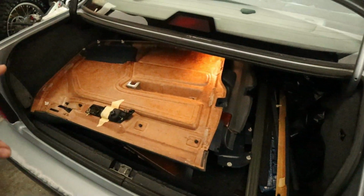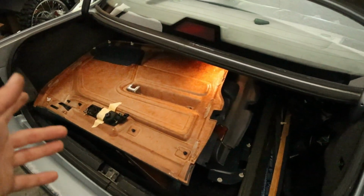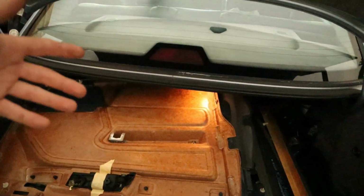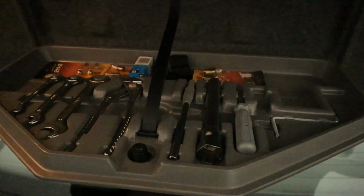Everything here in the trunk is going to be included in the sale. We have some extra trim pieces, speaker covers, miscellaneous E34 parts, just like that, for those of you that want to continue on restoring this car. The toolkit is also 100% complete and in great condition. We even have some extra bulbs here for the next owner to use.